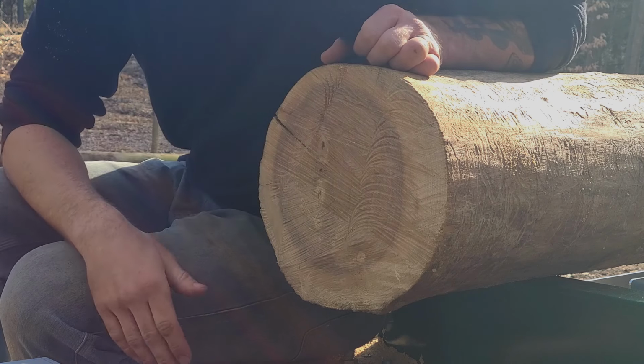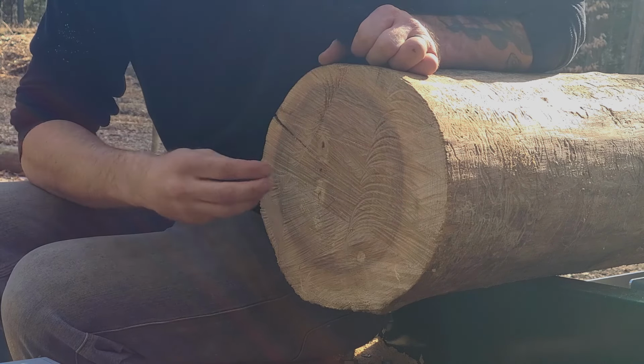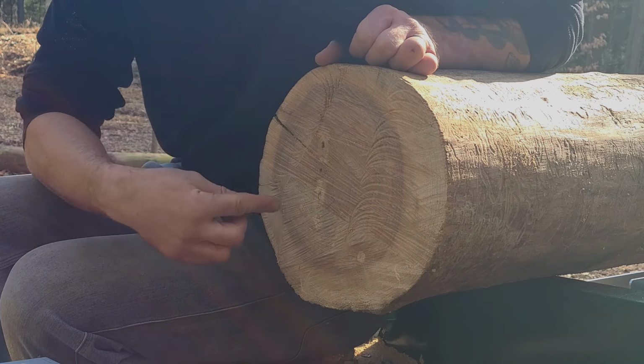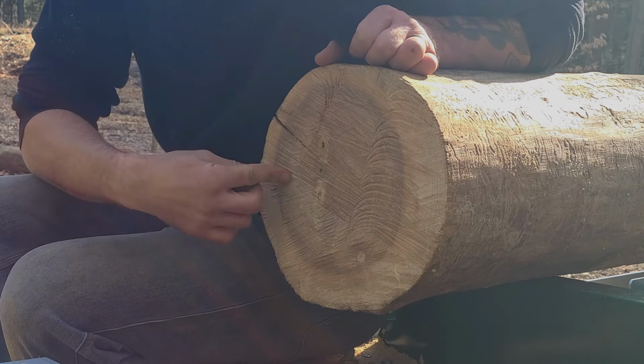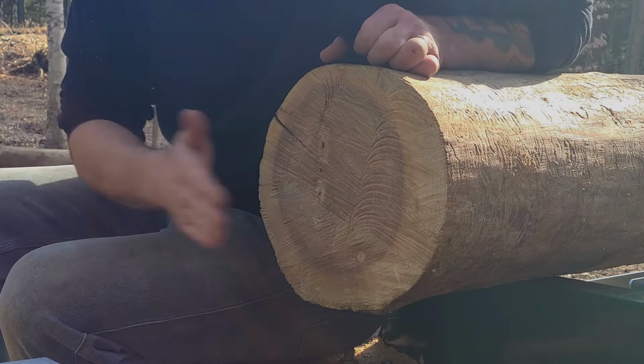And to get that out, all you have to do is put the track saw on it and cut a nice straight edge. So I'm hoping that I'm remembering that right, and I'm going to cut it like this to hopefully balance that tension, just like it was growing on the hillside. Let's fire the old girl up and see what the inside of this log looks like.